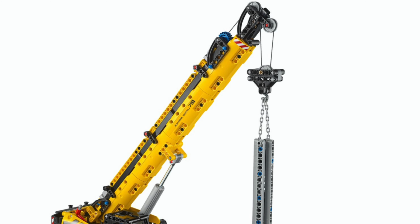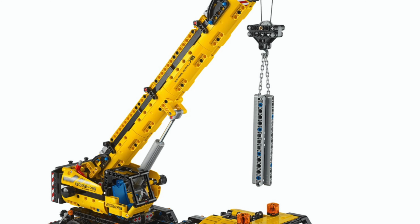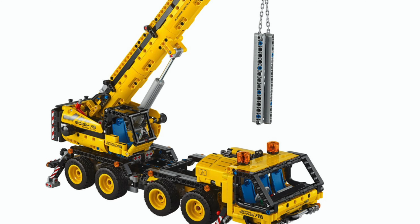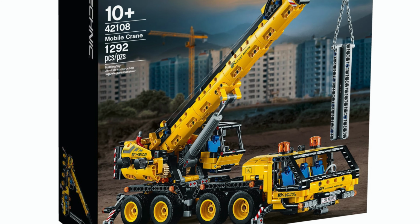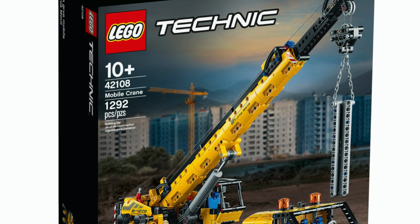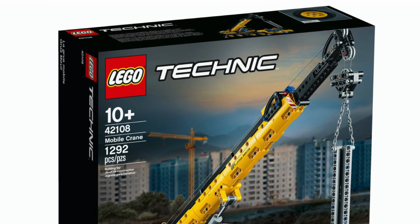The LEGO Technic 42108 mobile crane is an example of how not to make a LEGO Technic set. Even though it nearly contains 1300 pieces and is priced at about $100, the functionality of this set is just lacking. This set contains no gearboxes, no easy motor upgradability, or really anything that could make it stand out. And if you think that I shouldn't be too harsh on a budget set, just keep one thing in mind.